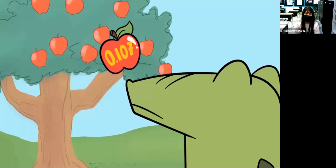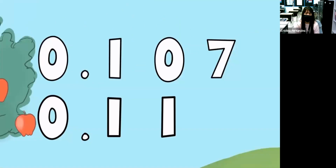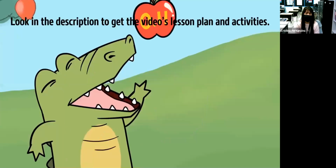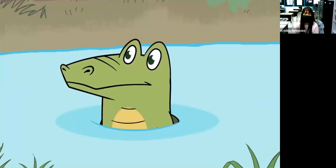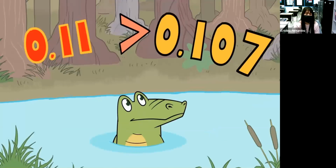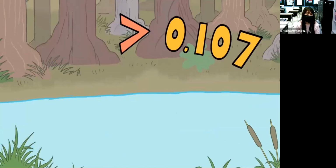107,000 and 1100. The greater value is what the alligator gets. He looks at the place values from left to right. One's the greatest hundredths place, so he takes a big bite. The hungry alligator eats the value that is greater. The value that is least is never part of his feast.